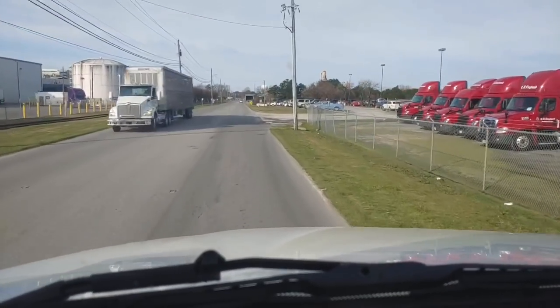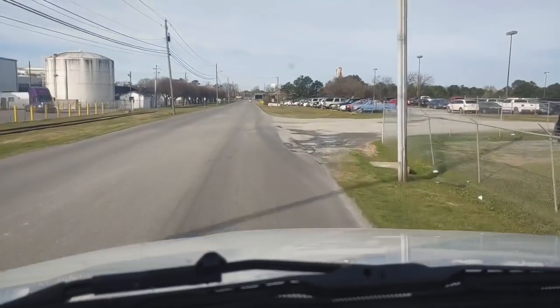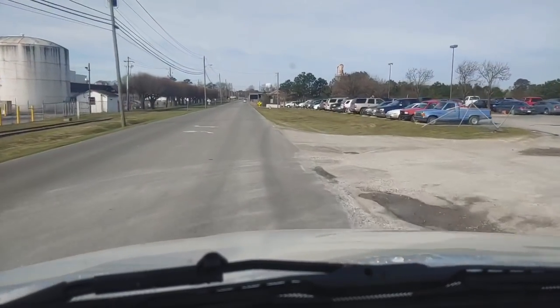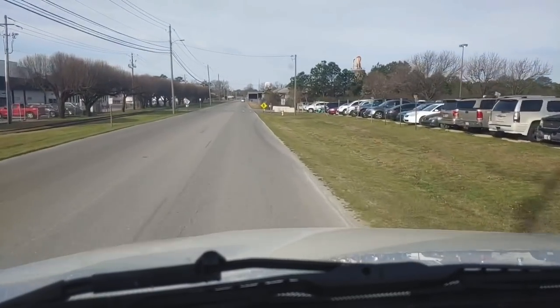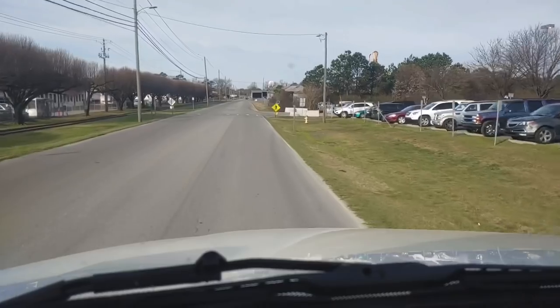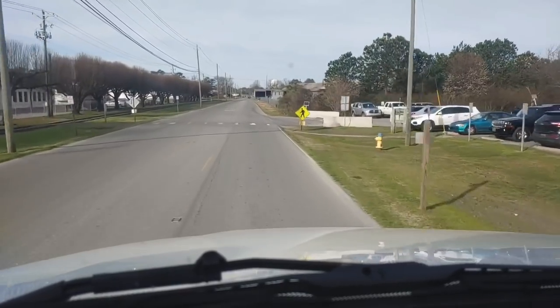Y'all wondering what the hell am I doing here picking up hogs? I ain't picking no hogs up. I'm going to a lumber yard. That's right down here on the right. I'm going to pick up some lumber.